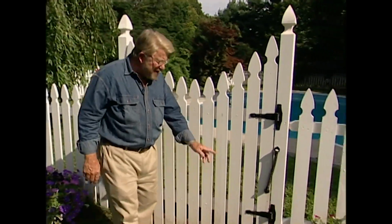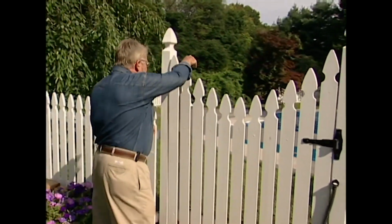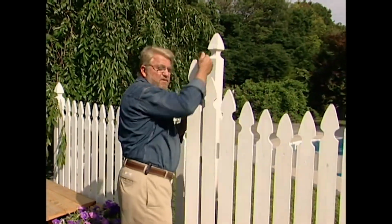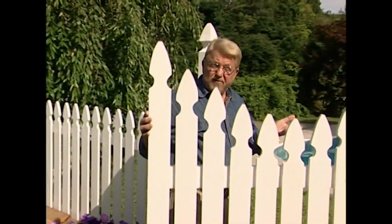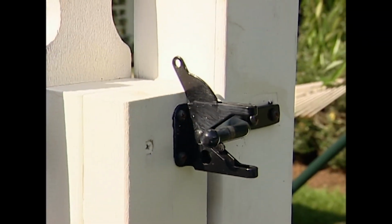Now this gate works pretty well, but there are a couple of problems with it that I want to correct. One is, I'm not crazy about this exposed spring right here. I'm concerned that a child might get their fingers caught in that. And then this latch, while it works good most of the time, sometimes because of changes in humidity, it just doesn't latch. So I'm going to replace this hardware with something a little bit better.